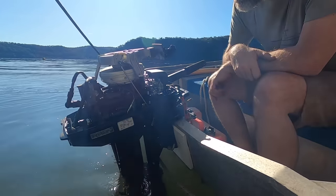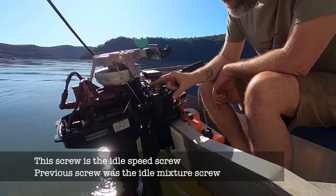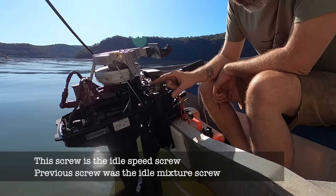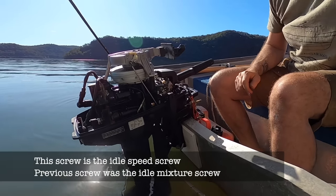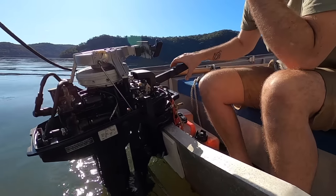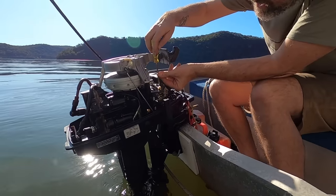So, still stalling at idle. I'm going to wind this screw just to up the idle a little bit, see if we can actually get it idling, and then I'll check the idle speed. Let's go half turn. Definitely better. Try another half turn.